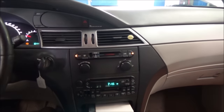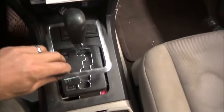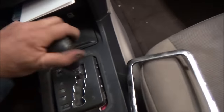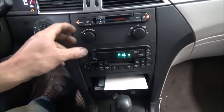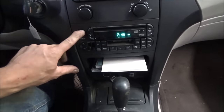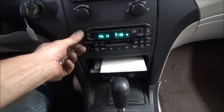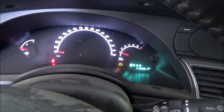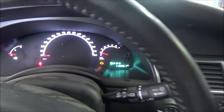So, prior, of course, I don't remember recording this. Well, you can see I had the bezel off because we couldn't get it in. Sweet, look at that. We got shift interlock. We've got our HVAC back. We've got a radio. ABS light is out. Money light's on.